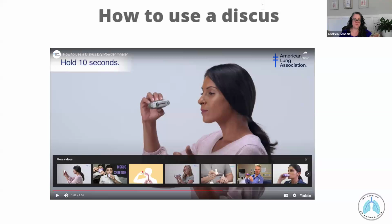So that's that. Remember when you exhale to blow off to the side and not into it. And then close it up when you're done so you don't waste any doses.